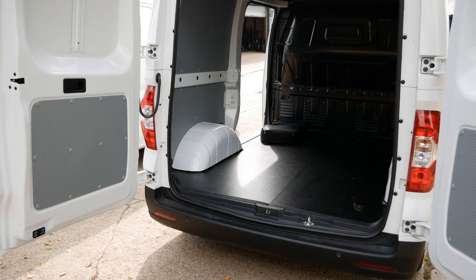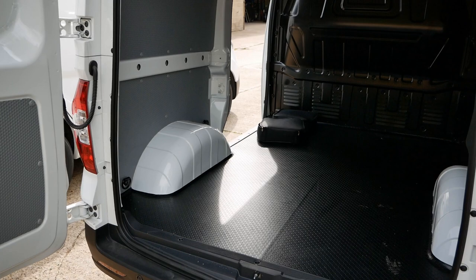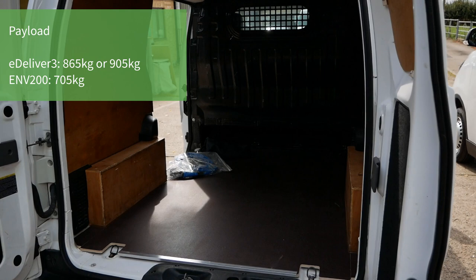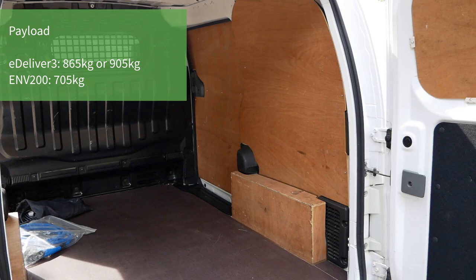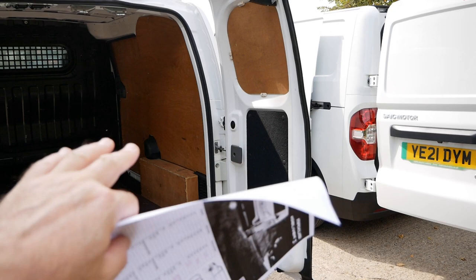So in the ED3, the payload is 865 kilograms if it's got the 35 kilowatt hour pack, which is what this particular van has got. But if you've got the larger pack, the payload increases to 905 kilos. On the Nissan E-NV200 40 kilowatt hour, it is 705 kilos. So I know this one is the 24 kilowatt hour version, but let's just assume it's the 40. That's what I'm doing all the comparisons with, because obviously the 40 kilowatt hours is the newer one and is in the same price range as the eDeliver 3.